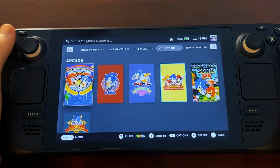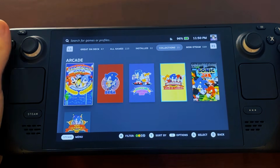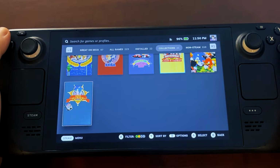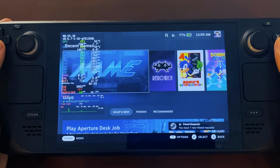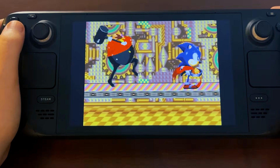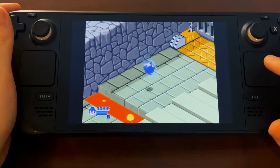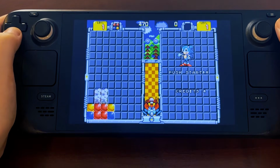Now this next set of games I'm really proud of because they took a bit of elbow grease to get working, and I got them all to play the way Yuji Naka intended. You'll see what I mean very shortly. But I managed to get all of the old Sonic arcade games working on the Steam Deck with the MAME emulator. Waku Waku Sonic Patrol Car, Sega Sonic Popcorn Shop, Sega Sonic the Hedgehog, Sega Sonic Cosmo Fighter, and even the unreleased Sega Sonic Bros.